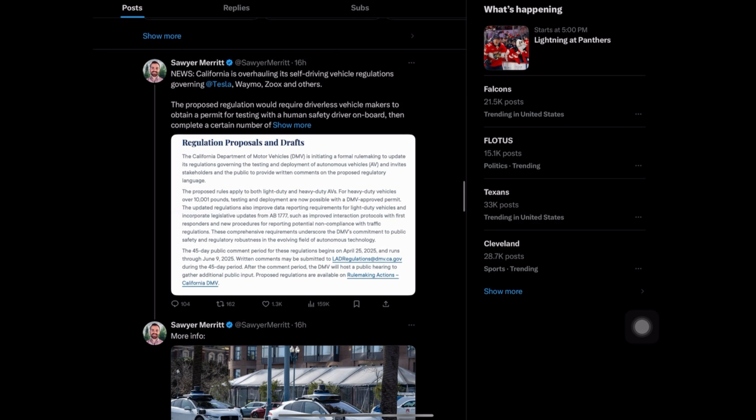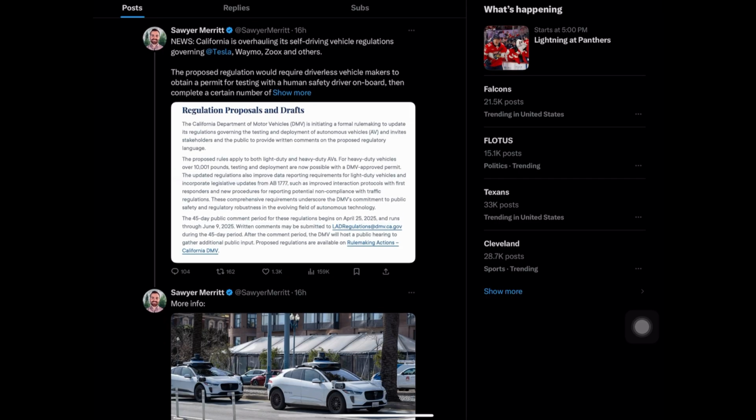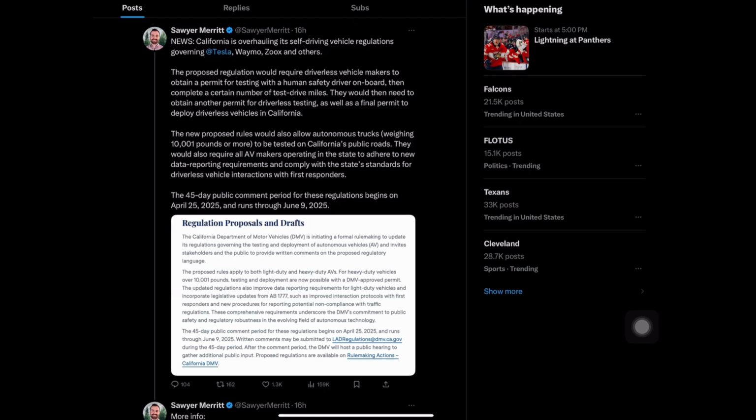And this one is an interesting one. He's talking about California overhauling its self-driving vehicle regulations governing Tesla, Waymo, Zoox, and others. The proposed regulations would require driverless vehicle makers to obtain a permit for testing with a human safety driver on board, then complete a certain number of test miles. They would then need to obtain another permit for driverless testing, as well as a final permit to deploy driverless vehicles in California. As we are aware, Waymo is already doing this as a taxi fleet.